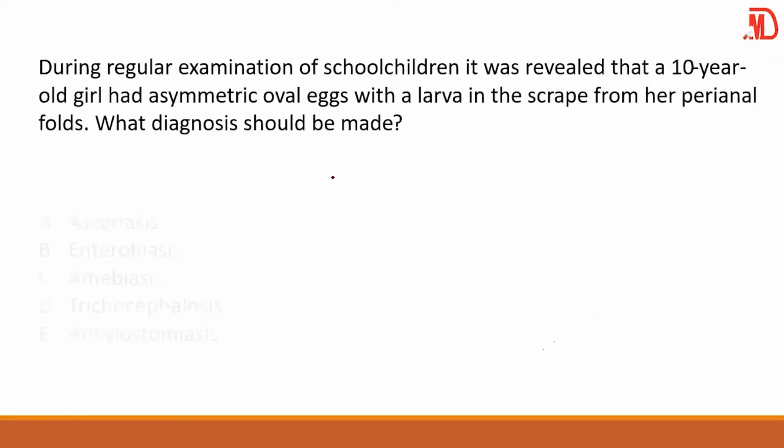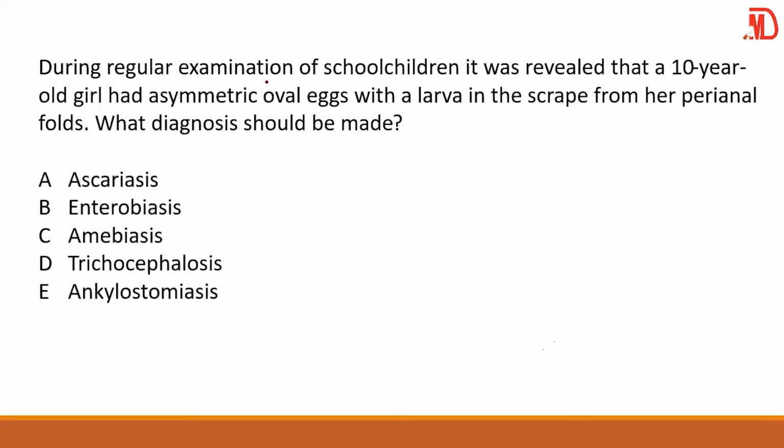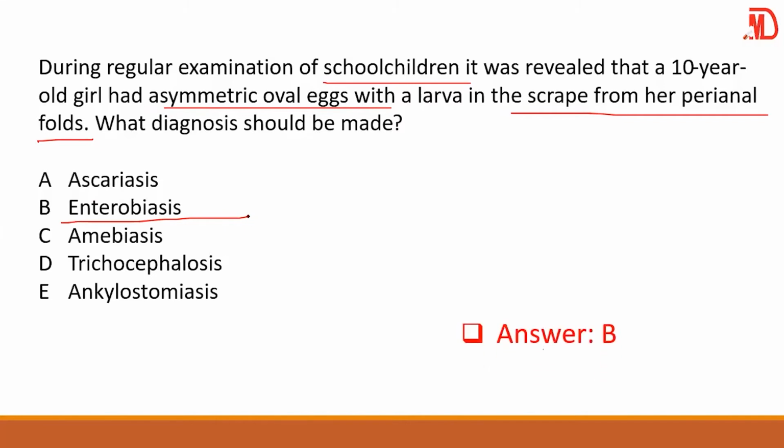Guys, again, look at this question. During examination of school children, look at the asymmetric oval egg with a larva in the scraping from the perianal folds. Perianal folds, that is your clue. So perianal folds, what are you thinking of? Of course, enterobiasis, or Enterobius vermicularis. The same thing.